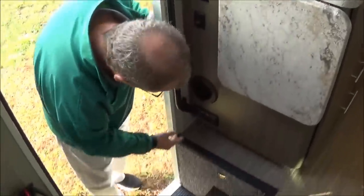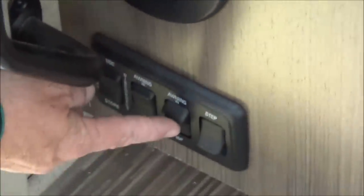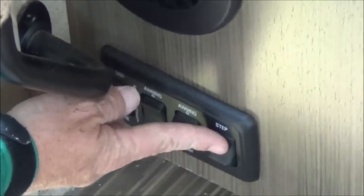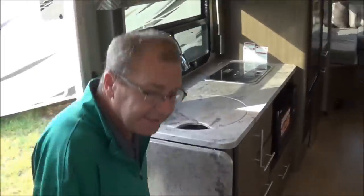You come in, and you'll notice right here when you first come in, guys, down here, this is your access to your house batteries. Then down here, you have your connection to turn your battery on or to store it, to put your awning in and out, and for your awning lights as well. And then your step light right here for when you're first coming in. You have a light switch here. Then also in your kitchen, you have your countertop extension. We'll show you some new things we're doing for 2018.